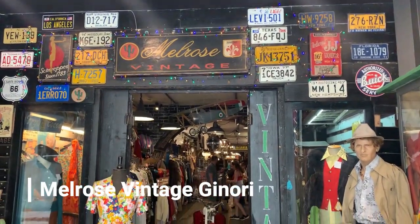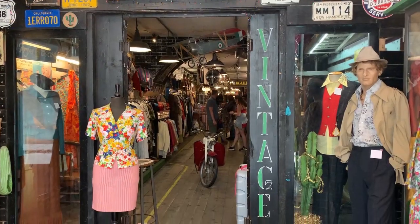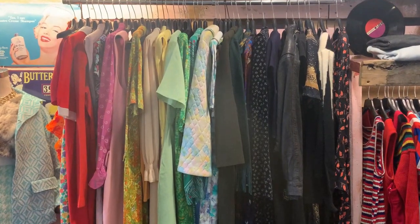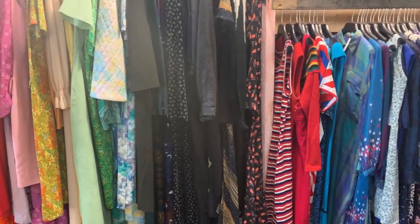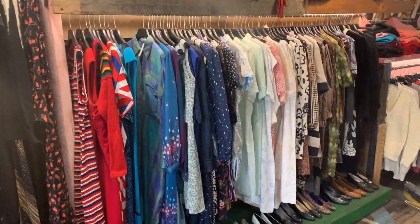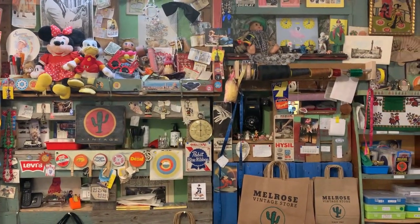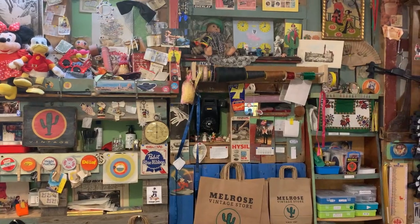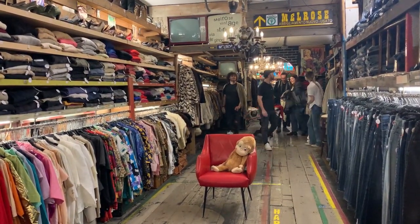The first place that I visited was Melrose Vintage Ginori. Melrose has two vintage stores in Florence. This is the bigger one, I believe, and this is the one where I went first. It is a very interesting store with a wide selection of vintage pieces. You would be surprised how many little rooms there are. It's way bigger than you would first expect. Possibly it is the biggest assortment of vintage clothing in Florence.